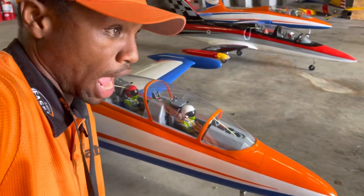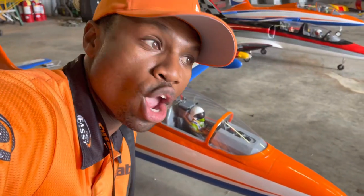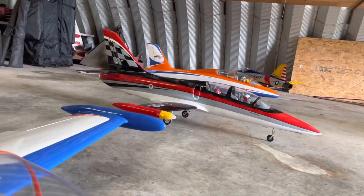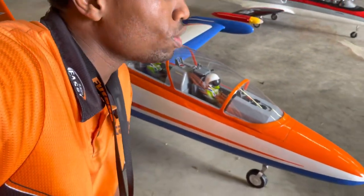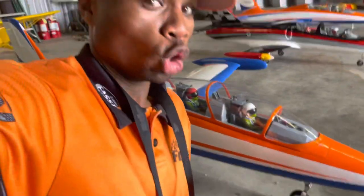The MB339. Yeah, baby. Brand new 2023. The L39 Albatross Black Horse is 2020, and this one, the MB339, is 2023. Brand new. The dream has come, for Alan Machinchi, the most powerful owner of Team Horizon.